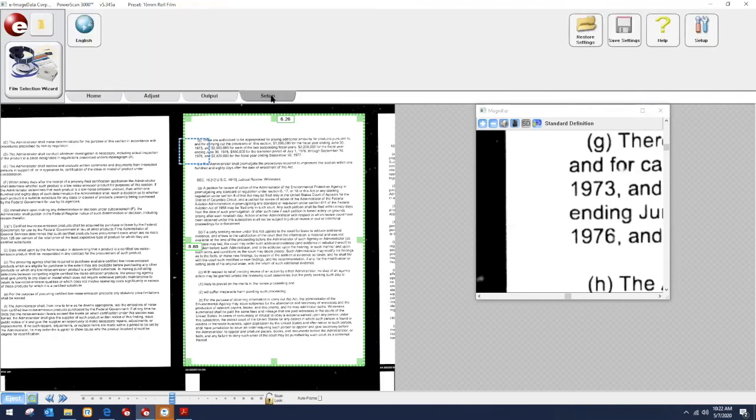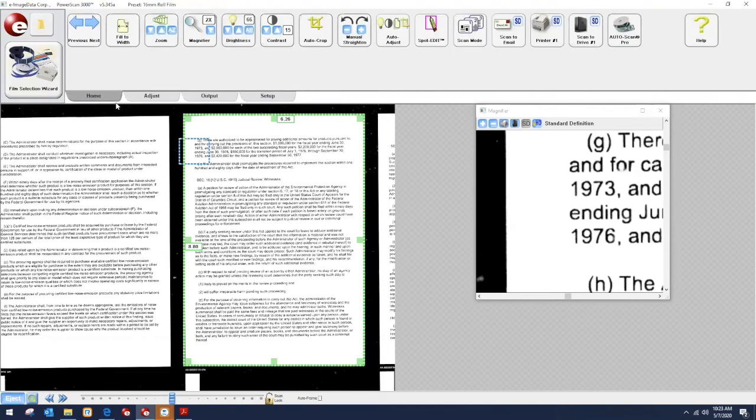Then last is just our setup. So we can save our settings, we can restore settings, and this is just the help button. And if I want to get into changing the buttons and how they look and the order that they're in and things like that, we can just click on the setup button and away we go. So those are the main things that I wanted to show you.